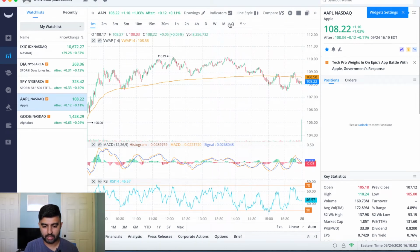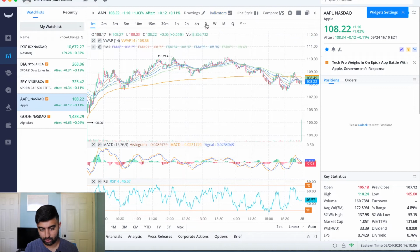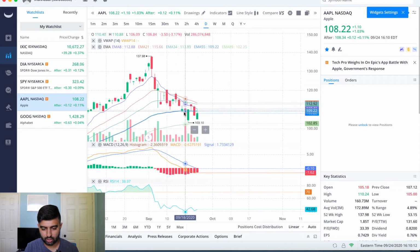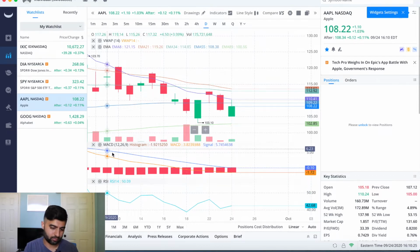Now, one thing I do want to share is that I always put up these indicators, and throughout the course of the day, I noticed something. Let me zoom in real quick and go to today's chart. We see here, take a look at this 55 EMA line, which was right at 109.22. So keep the 109.22 number in mind.